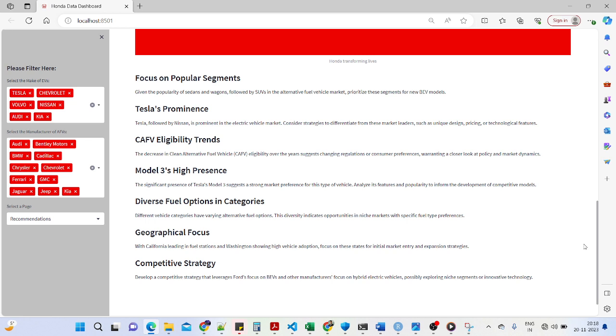type preferences. From the demographic and geographical point of view, we saw that California has a leading number of fuel stations and Washington has the highest electric vehicle adoption. So we can focus on these states for our initial market entry and expansion strategies, as we would not have to spend much on the infrastructure and the raw materials. We can also develop a competitive strategy that leverages Ford's focus on battery electric vehicles and other manufacturers' focus on hybrid electric vehicles, possibly exploring niche segments and innovative technology.